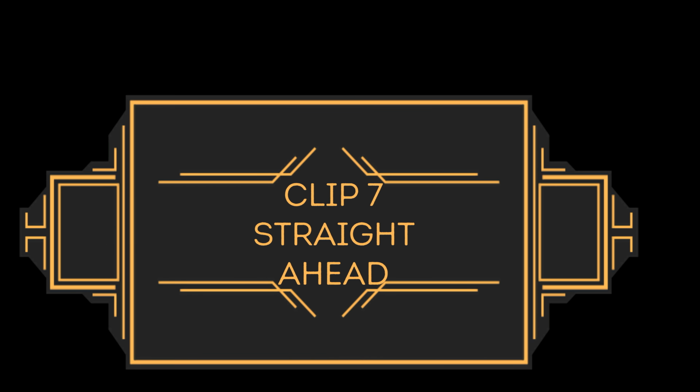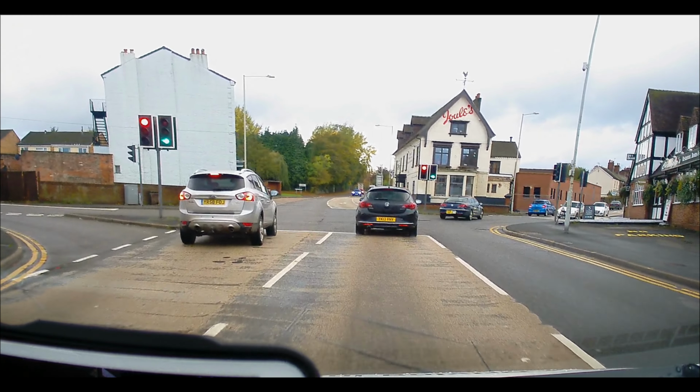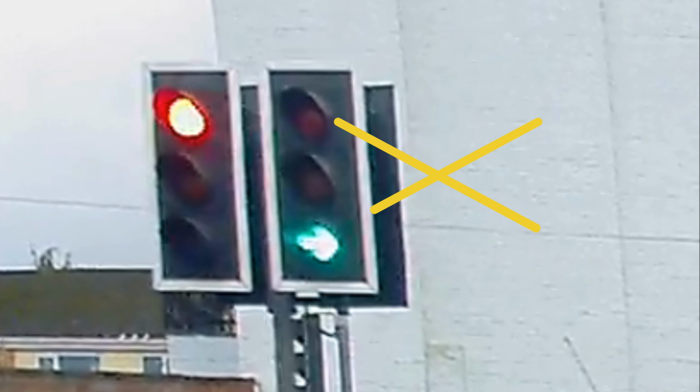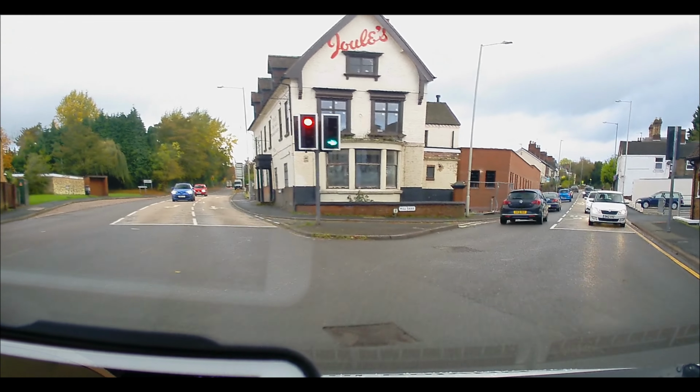In clip 7, we're going straight ahead. Now, if we're going straight ahead, can we go? The answer is no. The light was on red, the green arrow said right turn only.